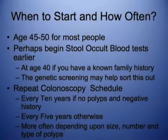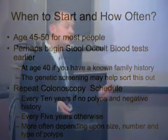So, where to start? How often do you need to have this done? When to start? Where to start? 45 to 50 for most folks. If you have a family history, we want to tend toward the 45-year-old mark. Or sometimes if a family member, let's say they're 45 when they already developed colon cancer, well, then maybe you want to do it at age 35. We subtract 10 years. And it's either 10 years earlier or 45, whichever is younger.